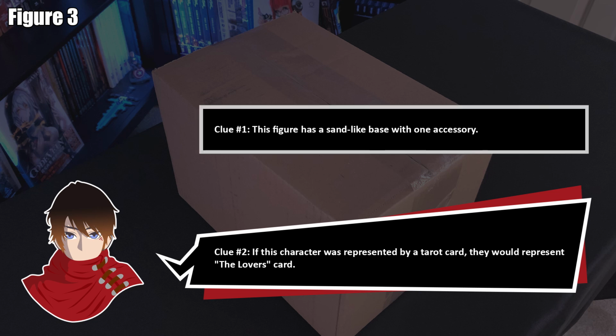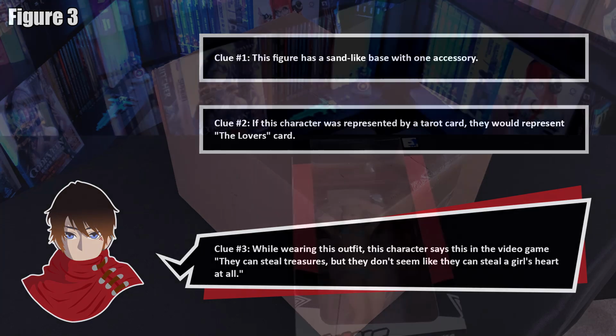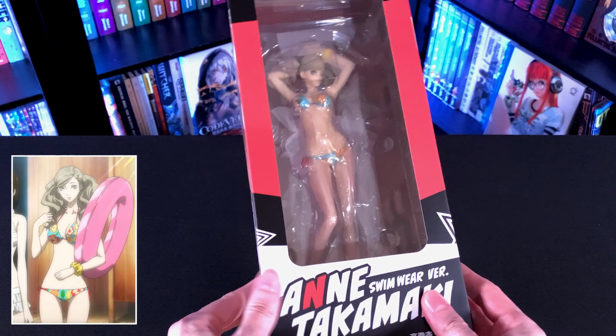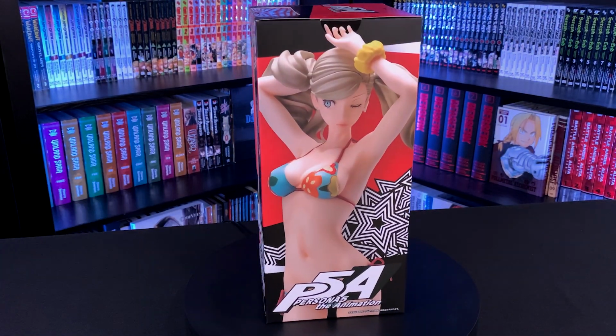Clue number 2, if this character was represented by a tarot card, they'd be represented by the Lover's card. And clue number 3, while wearing this outfit, this character says in the video game, they can steal treasures, but they don't seem like they can steal a girl's heart at all. Who is this? As you can see, it's Anne Takamaki from the game Persona 5. Let's take her out and put her together, shall we?